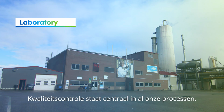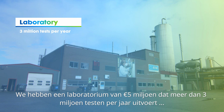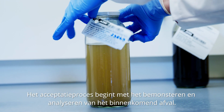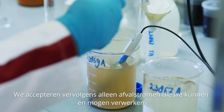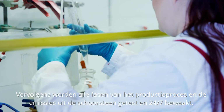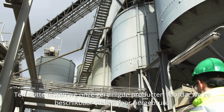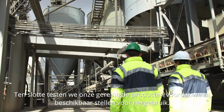Technology and testing are at the heart of all our processes. We have a €5 million laboratory that does over 3 million tests per year using a wide range of high-technology equipment. It starts with testing all inbound materials to ensure that we only accept materials that we can treat. We then test and monitor all phases of the manufacturing process and the emissions from the stack on a 24/7 basis. Finally, our cleaned products are tested for compliance to all required standards before they're available for reuse.